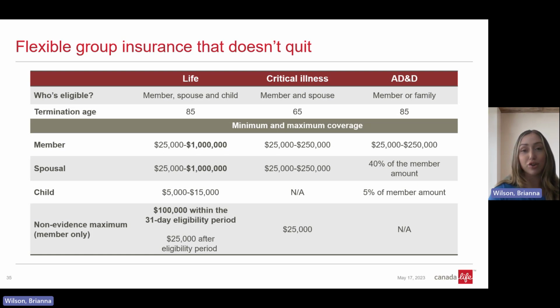So this is a great additional feature with the portable benefits. After that 31-day eligibility period, you would have $25,000 non-evidence maximum free. And then after that, you would need to supply medical evidence for anything above $25,000. Another great piece here is the termination age for the portable benefits life insurance is actually 85.